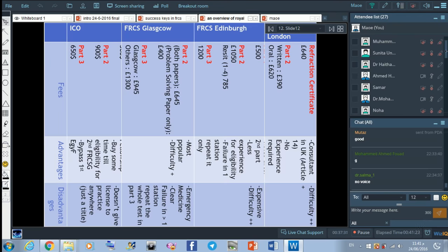But what about disadvantages? The main disadvantage is the emergency medicine. The emergency medicine in the second part and the third part may become a dilemma for some of us, because in the second part, success in the emergency is mandatory. Also, one of the disadvantages of Glasgow is that if you fail in one station, you will have to repeat the whole exam.